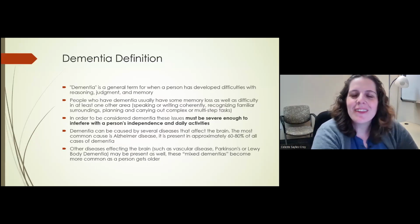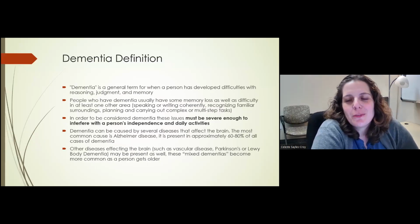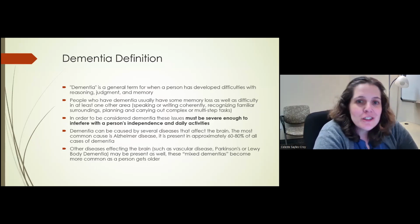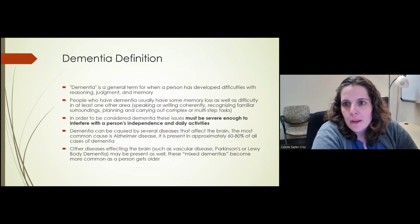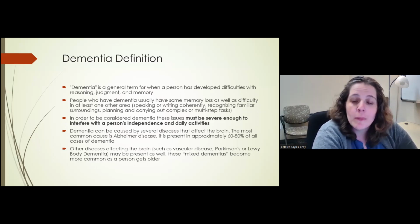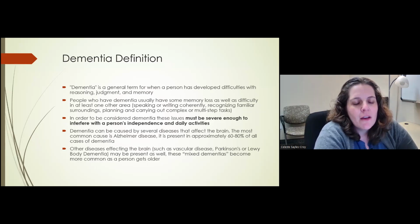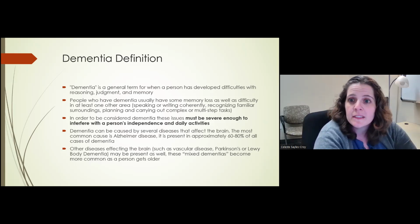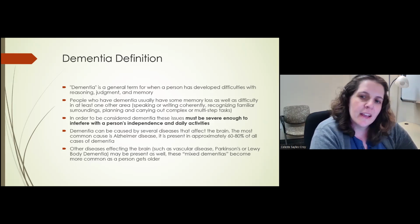Okay, excellent. So I just wanted to start off to make sure that we're talking about the same thing and define some definitions. So in general, dementia is a general term. It's for when a person has developed difficulties with reasoning, judgment, and memory. And they have to have problems in more than one domain. And these problems have to be severe enough that it interferes with a person's independence and daily activities.